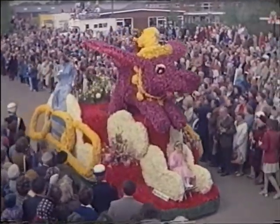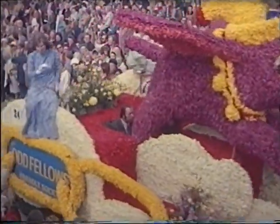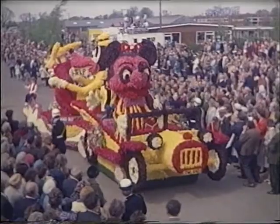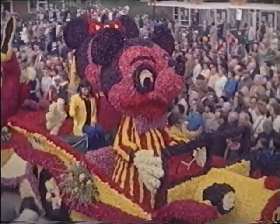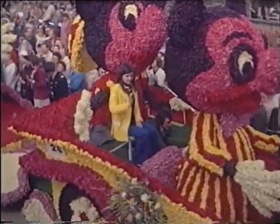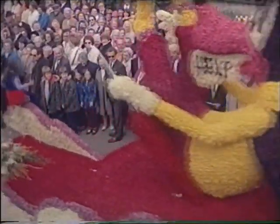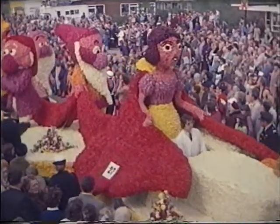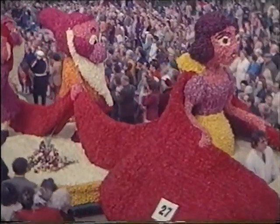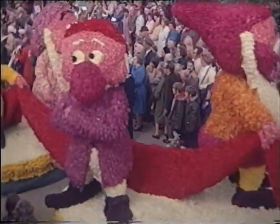Let's hope the locals and the visitors kept off the beer that year. A purple flying elephant might persuade some of them to give up the drink forever. Snow White and a full complement of dwarves. Yes, they're all there. Grumpy, sleepy, happy, bashful, dopey, sneezy and Doc.